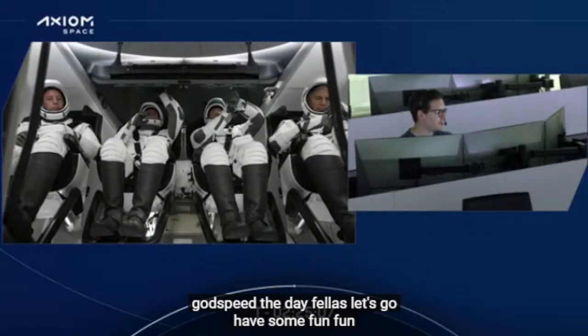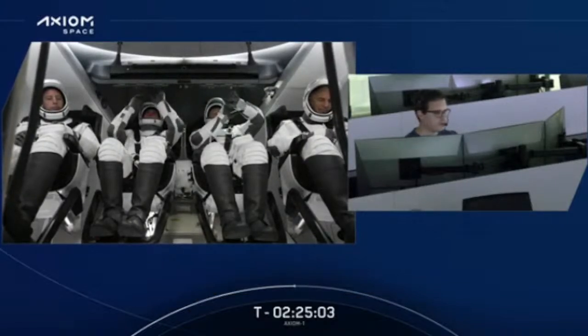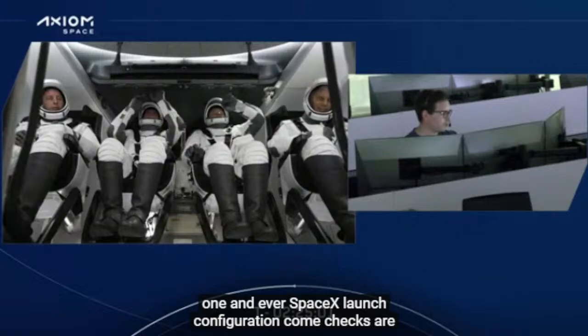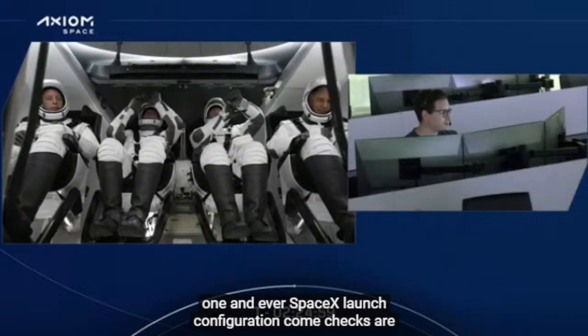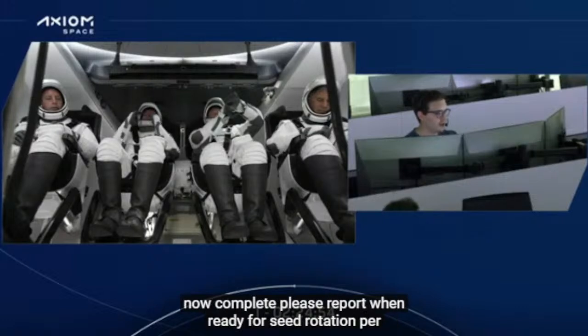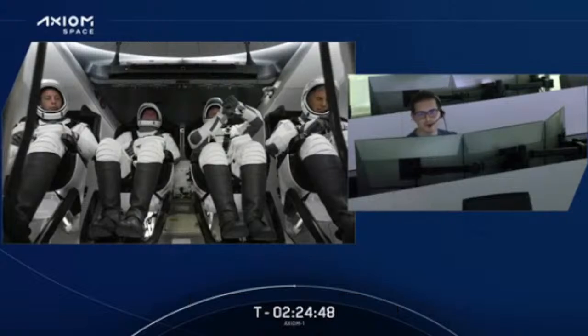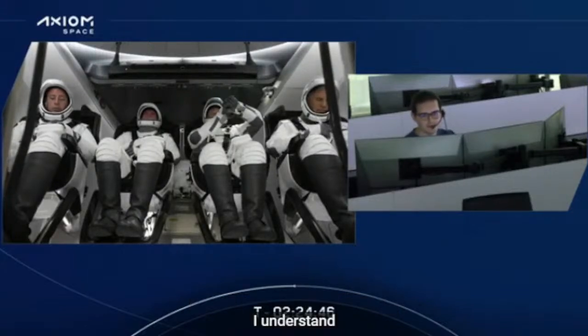Godspeed the day, fellas. Let's go have some fun. Indeed. And Endeavour, SpaceX, launch configuration comm checks are now complete. Please report when ready for seat rotation per section 2 of 4.100. Roger, stand by.